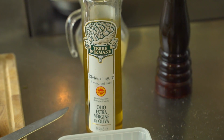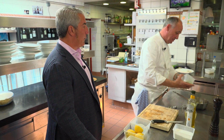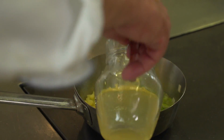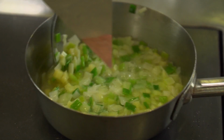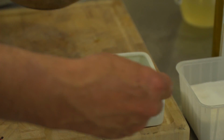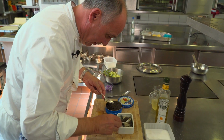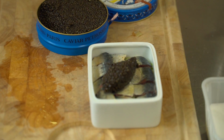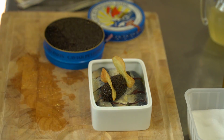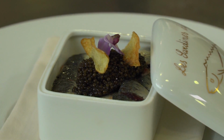We are going to put a little bit of olive oil in a pan. I should mention it's spring when we're here, so leeks are in season. Leek season. And now we add some potatoes in dice. Fine dice. Just a little bit of chicken stock. That's chicken? Chicken, yes. Pardon. Not fish. We're ready. And a lot of caviar, like this. And a little bit of pommes chips, so it's crispy. And the flower. I would serve a glass of Riesling, Alsatian Riesling, a very dry white wine.